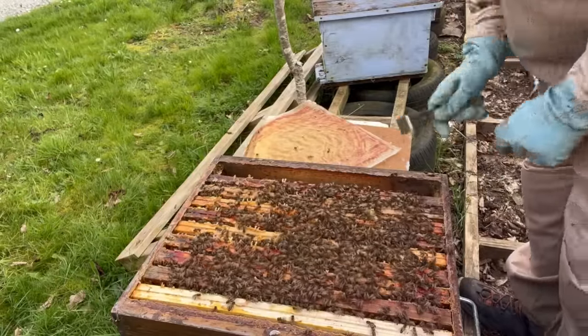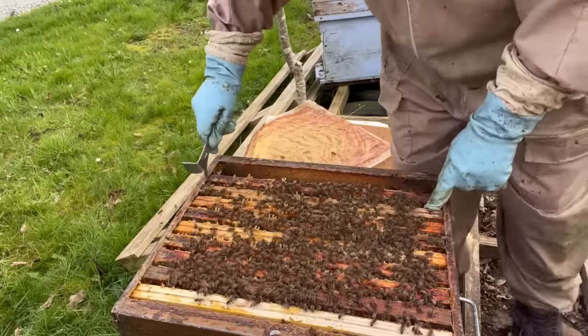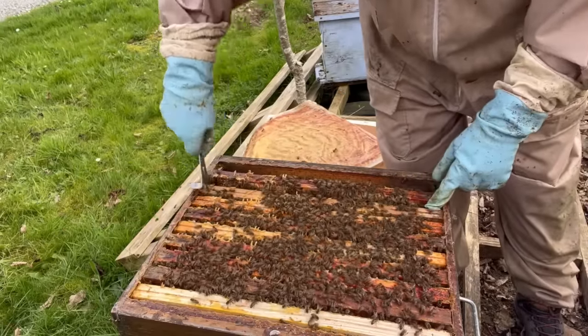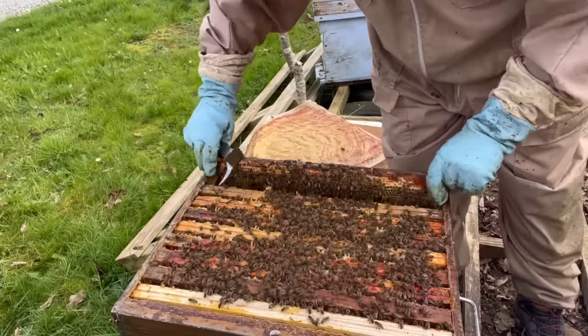Let's have a look at this frame. Start from the outside, work our way in. That's what I generally do in most cases. This is a quick inspection. I'm not looking terribly hard, but I am going to pull frames out. Have a look on the outside.